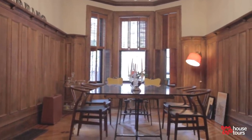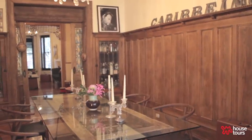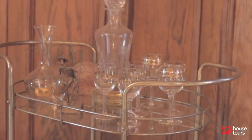Pairing that with wishbone chairs really elevates it. I've been hosting quite a few dinner parties in there, and they just feel really grown up and sexy, and I love it.